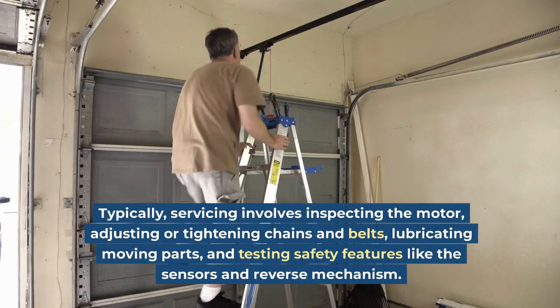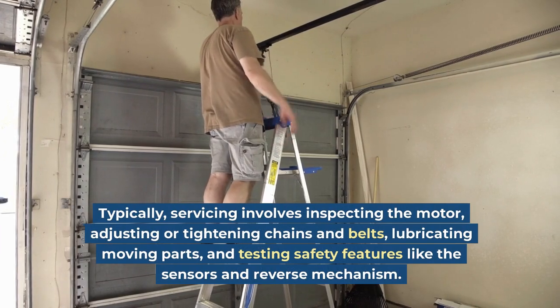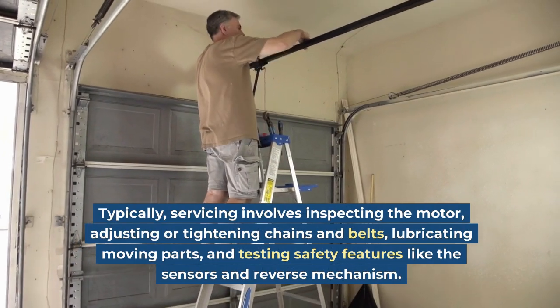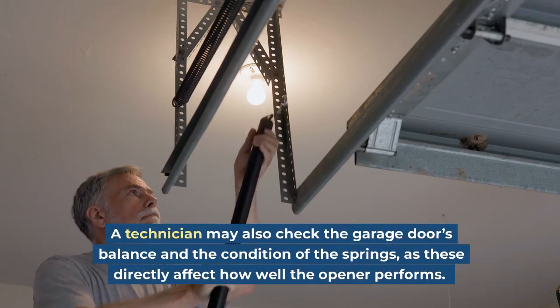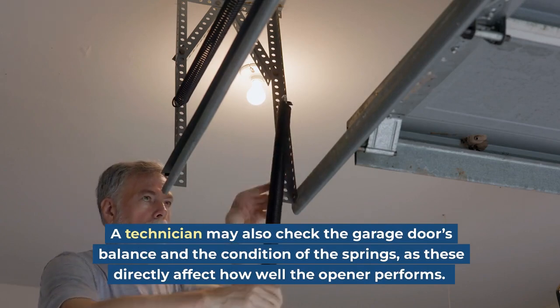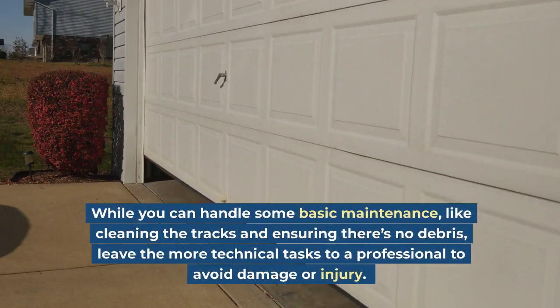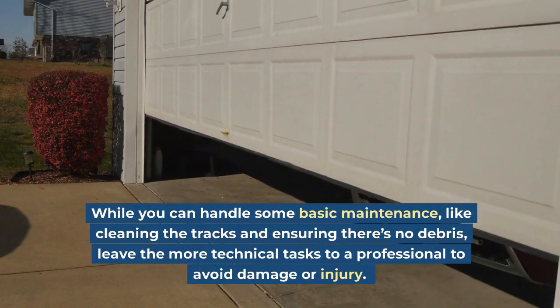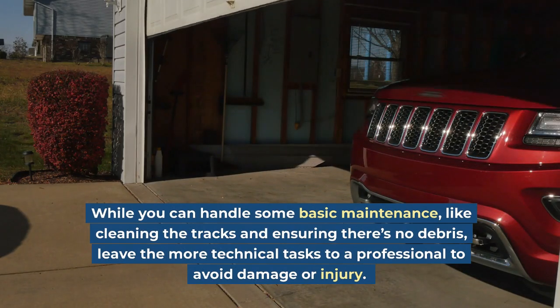Typically, servicing involves inspecting the motor, adjusting or tightening chains and belts, lubricating moving parts, and testing safety features like the sensors and reverse mechanism. A technician may also check the garage door's balance and the condition of the springs, as these directly affect how well the opener performs. While you can handle some basic maintenance, like cleaning the tracks and ensuring there's no debris, leave the more technical tasks to a professional to avoid damage or injury.